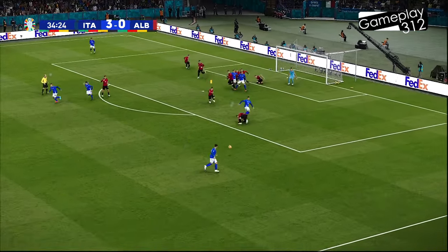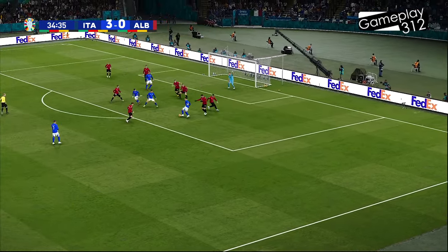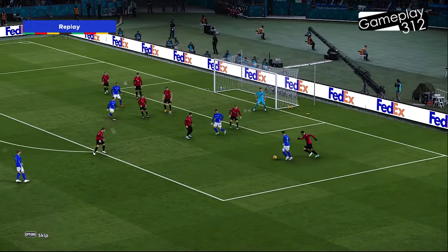To get it away. It's a good run down the right. Great hit! Lacking in accuracy. Well, the most exciting sight on a football pitch. He had too much trickery for that defence. Brilliant.